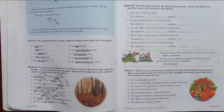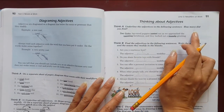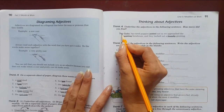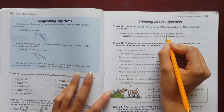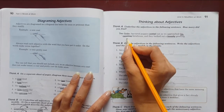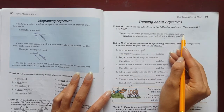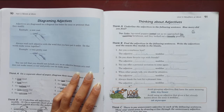So remember, adjective. What are adjectives? They are modifiers. O sea, aquellos que describen. ¿Describen qué? ¿El verbo? ¿Describen al helping verb? No. ¿Describen al noun? Now, here, page 91 says, thinking about adjectives. Right? Underline the adjectives in the following sentences. How many did you find? So, I already did it. So, we have the, frisky, rambling, friendly. How many did we find? 1, 2, 3, 4, 5, and 6. We found 6 adjectives. So, please underline them. Right? Very good.